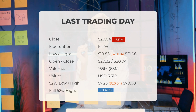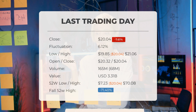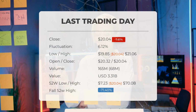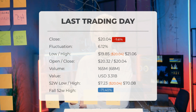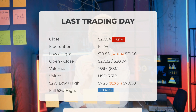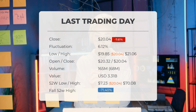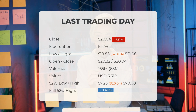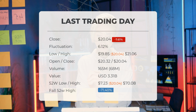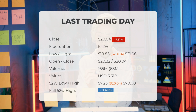The price has increased on 7 of the last 10 days and has risen by 23.93% over the past 2 weeks. Volume surged on the last day by 68 million shares, despite the falling prices. This may serve as an early warning, indicating a slight increase in risk over the next couple of days. In total, 165 million shares were traded, amounting to approximately $3.31 billion.